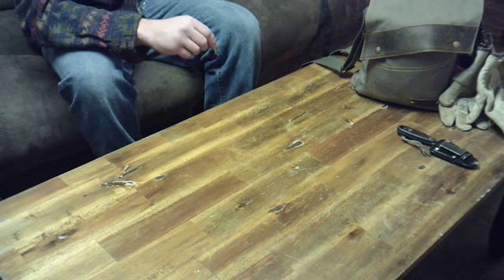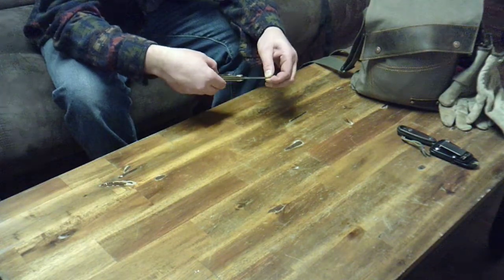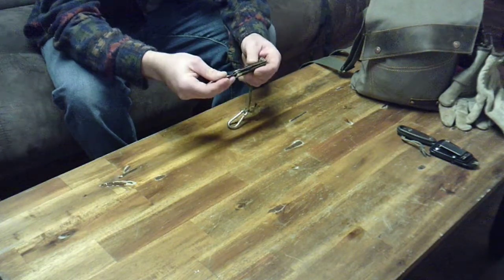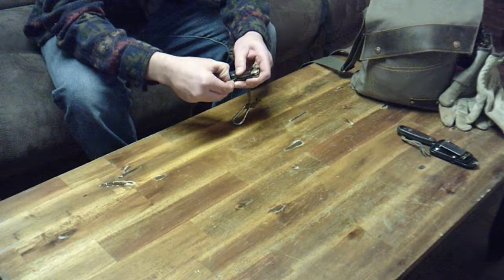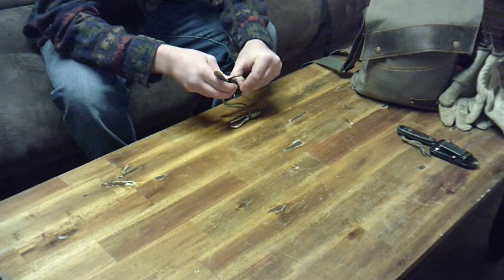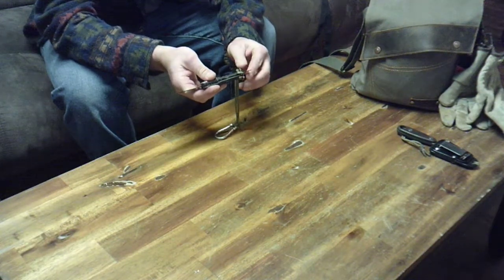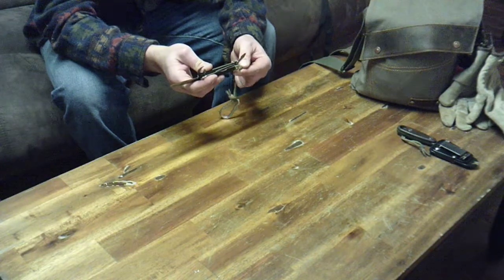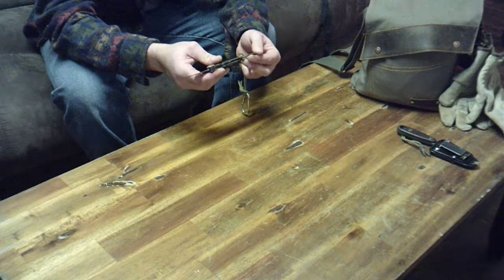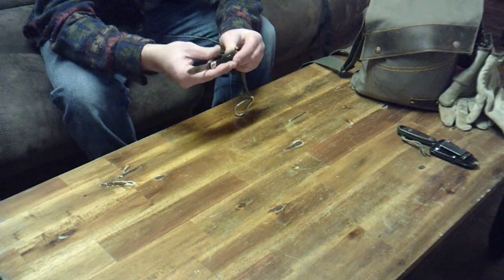Okay, the other knife I carry is just a little BSA. It's a vintage because I like the old high carbon blades. It's got a blade, can opener, bottle opener, which I find totally useless if you know how to use a lighter for taking off bottle caps, and a flathead screwdriver, which is kind of useless too.